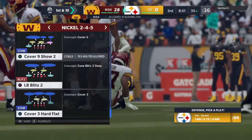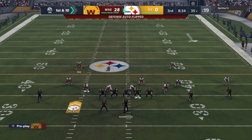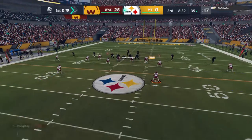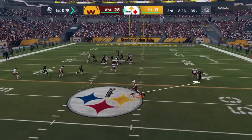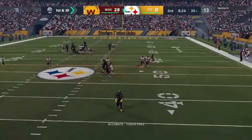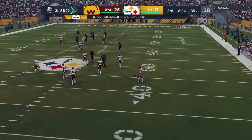Yeah, because right now you're down big, you're being shut out. Let's see if this is the drive that kind of kickstarts them. Ball up to the 35 now as they come up on first and 10. Here's Roethlisberger to throw. And that is incomplete. He couldn't hold on through the contact.